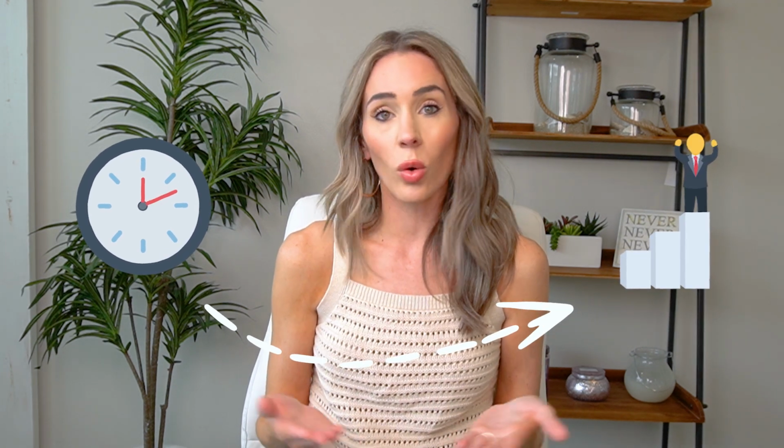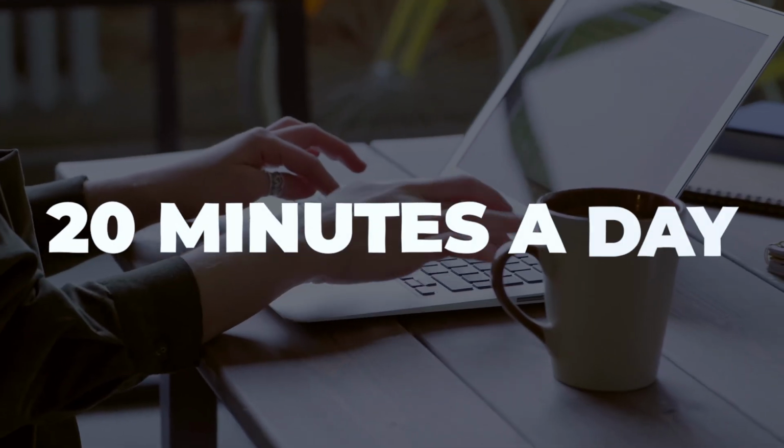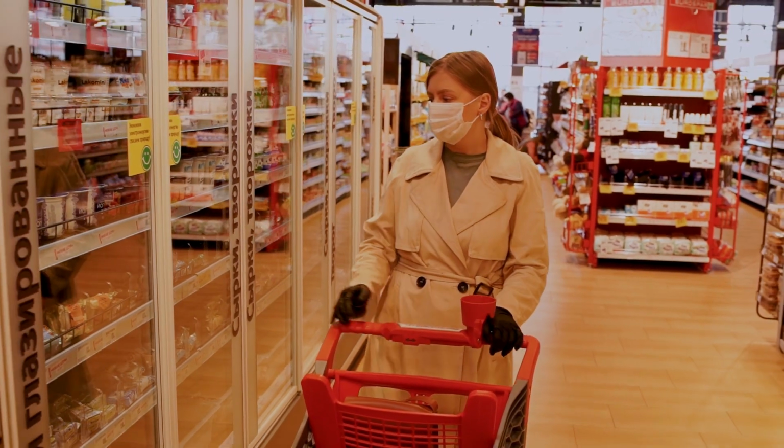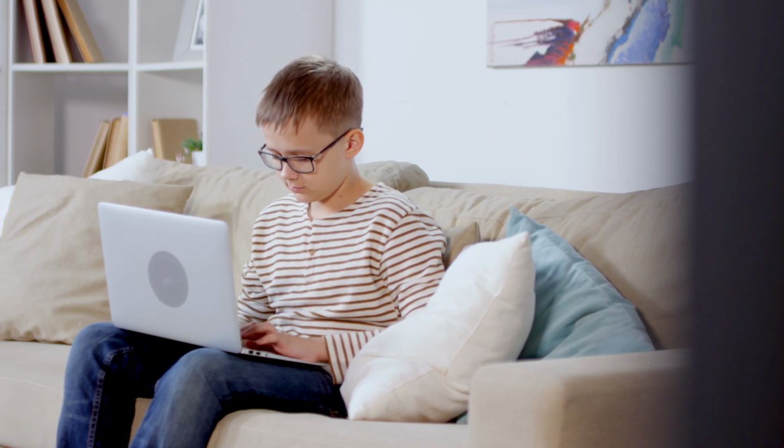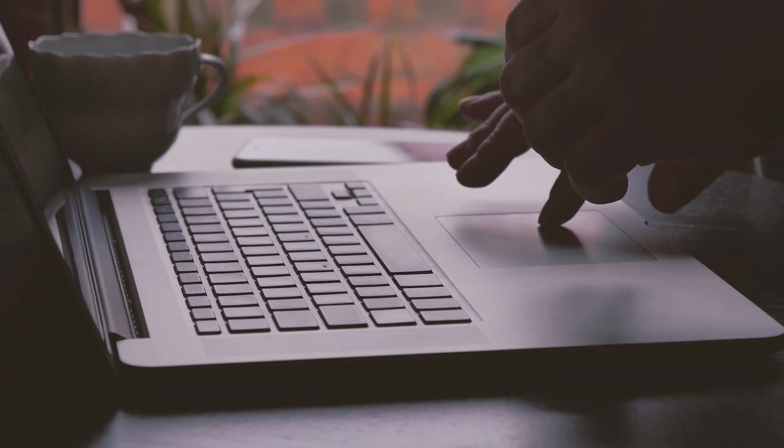If you have a little bit of time, you can drive your own traffic organically. All you need is 20 minutes a day. You can do 5 minutes here when you're in line at the grocery store, 5 minutes when your kids are distracted with something. You don't even need a consistent 20 minutes. 20 minutes of free time in your day can get this done.